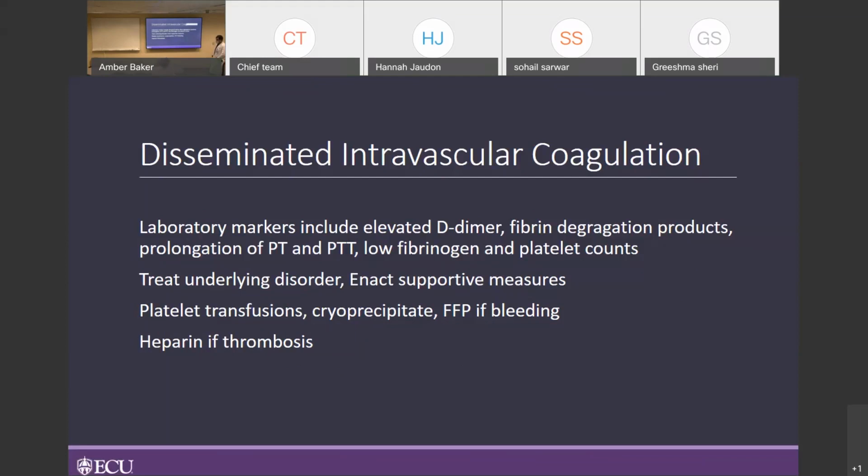And honestly, they're also prothrombotic. So if they start clotting off, you are in a big situation where you have to decide to heparinize them or not. Once they start clotting as well, you run into a problem, and usually those patients do not do well. And as I mentioned, thrombocytopenia is a big risk factor for mortality.